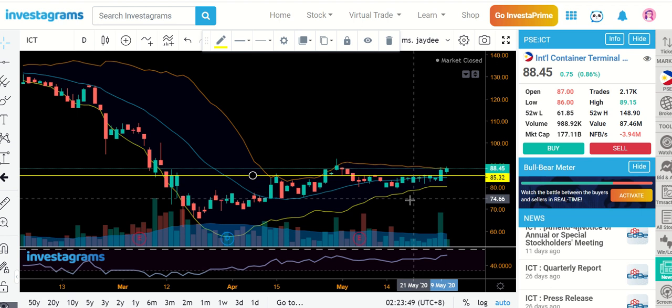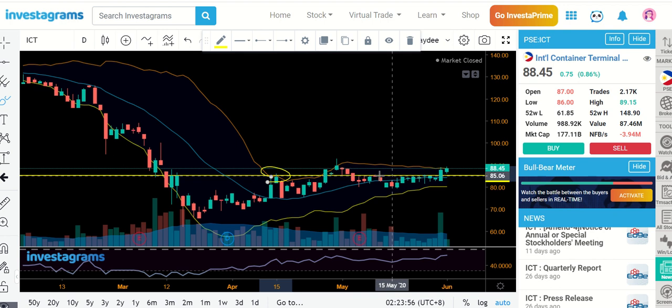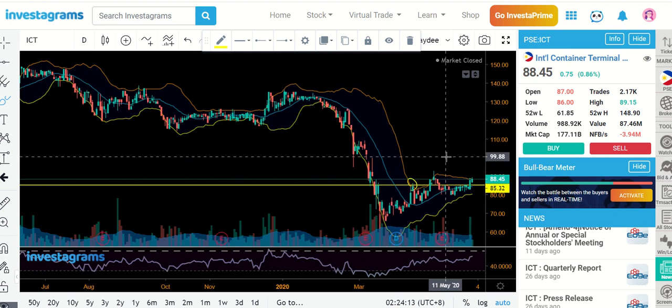So 85.32 will be our support. That used to be a resistance, take note. There was also a resistance at this level, and we managed to break that area. Now what it will most likely do is move sideways and revisit that support. It will create a brand new support at that area, then it goes higher. That's the sentiment that we have at the moment.